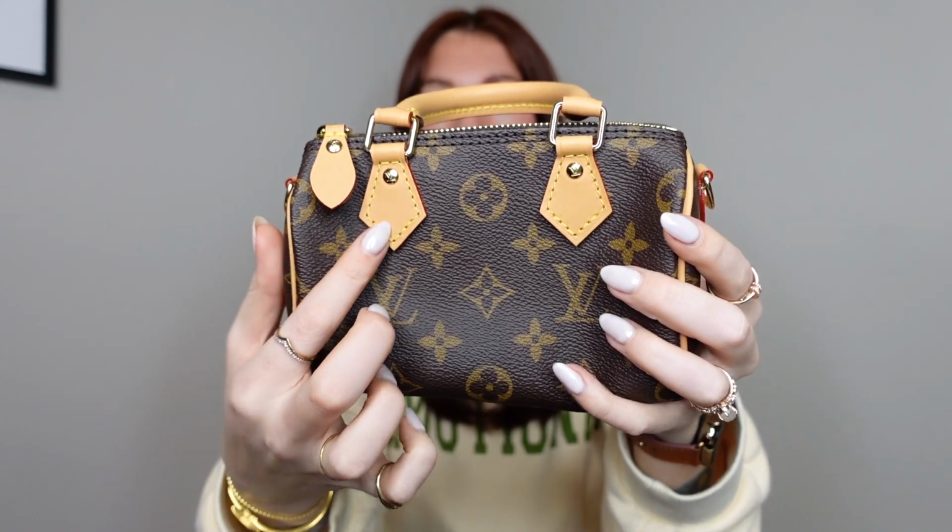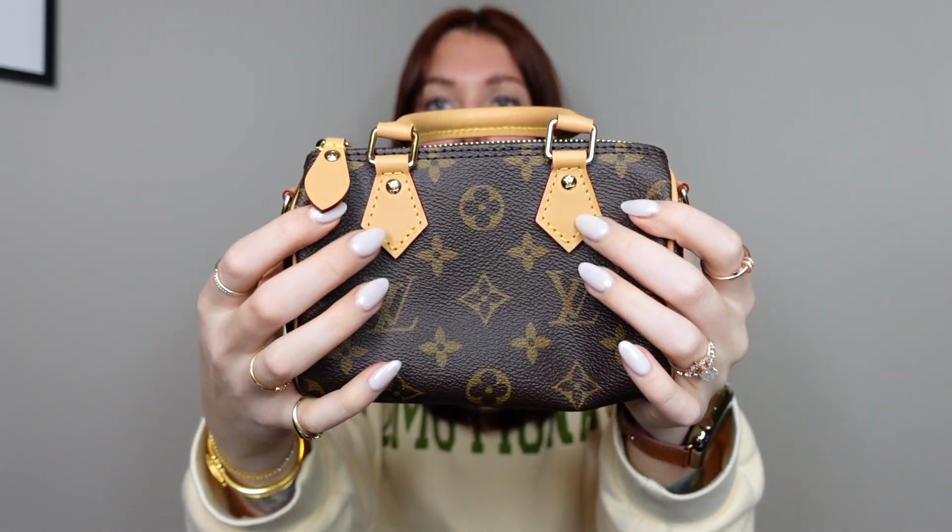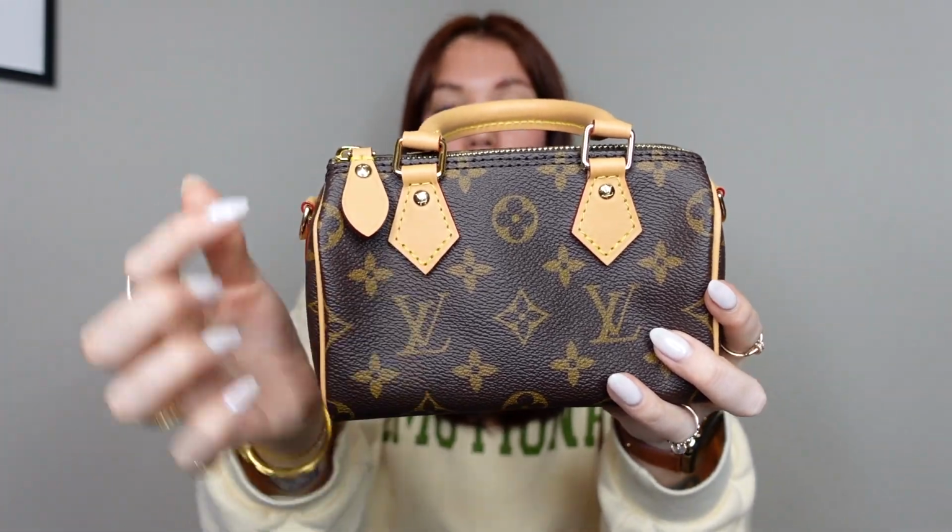So from what I remember from the old one, the vachetta pieces, like the little tabs right here, are a little bit bigger than on the original. I'll put a picture of the original right here so you can kind of see and maybe get an idea. They were a little bit smaller on the original, and they're a little bit bigger on this new version, as you can see.